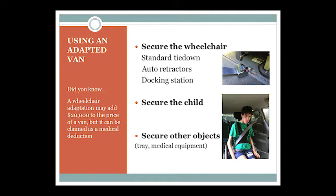And when we first bought the van, we were given the standard tie-down options, which I will tell you takes about 10 or 15 minutes to secure. It was not the easiest thing in the world. You are bending over, hurting your back, and you are securing each of those 4 points, and you have to physically pull out the slack on each one, as well as get the vehicle seat around your child.